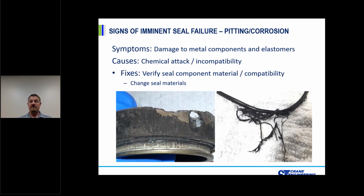The picture on the left shows damage to the metal seal components, where in the picture on the right, we're seeing damage to an elastomer O-ring, but both are going to be caused by chemical incompatibility between either your process fluid or your flush fluid and your seal components.